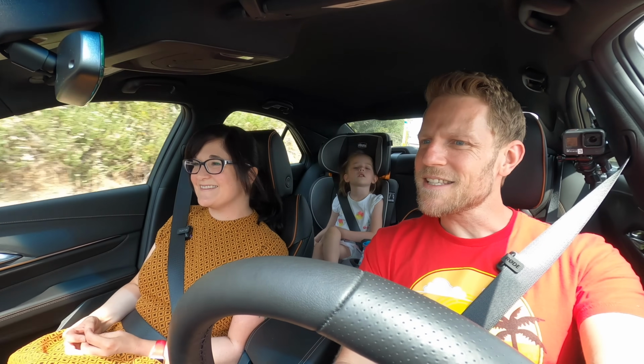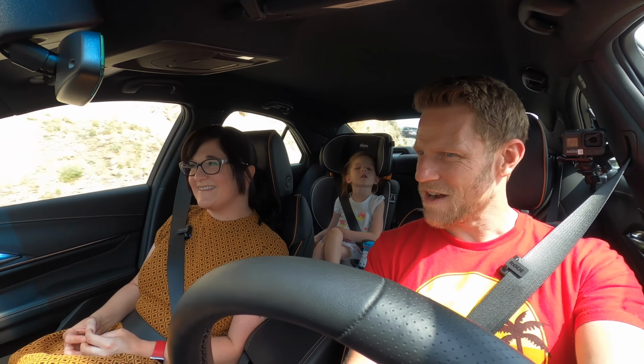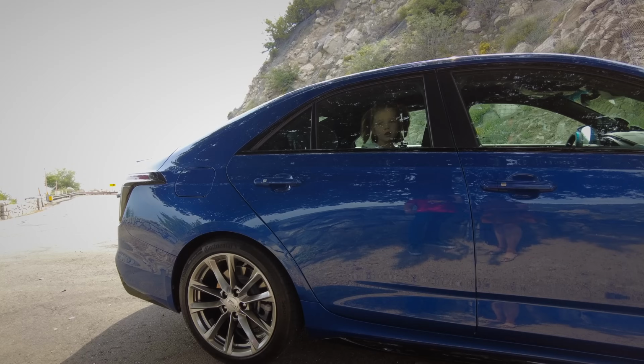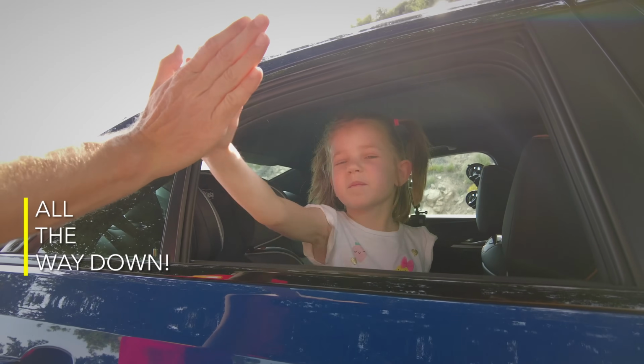Is that standard, or is that an add-on? Standard! Wow! So what do we think? Is the Cadillac CT4 family friendly? Yes. I would say yes, with caveats. It better be a small family. Average height or less. Rear window test. All the way down.